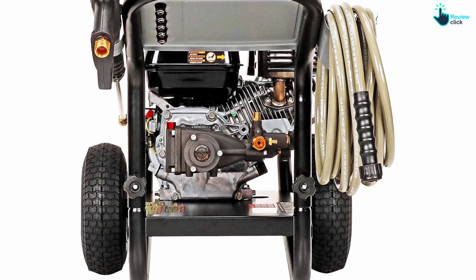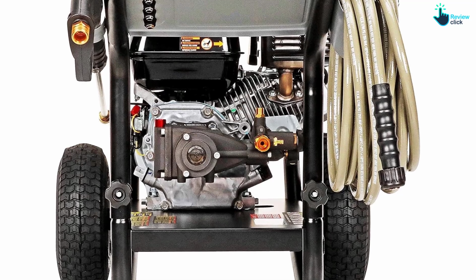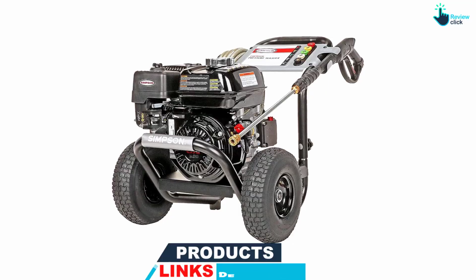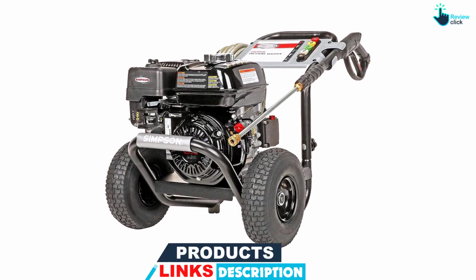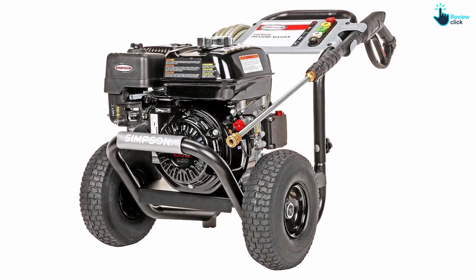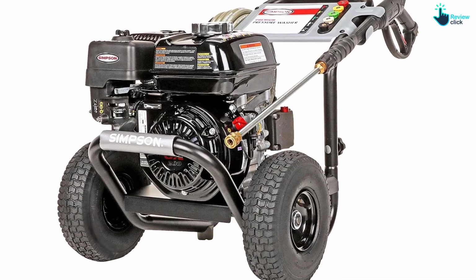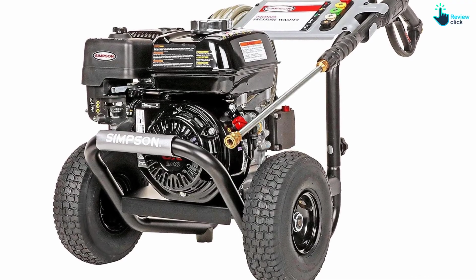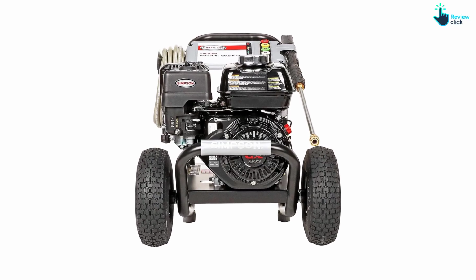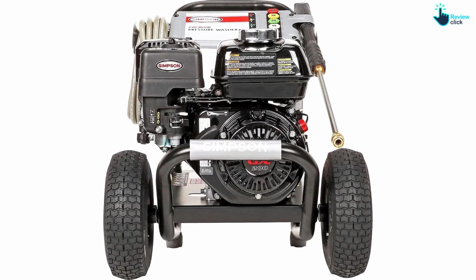A Honda engine is one hallmark of a high-quality gas-powered pressure washer, and this model's GX200 engine has enough power to generate 3,300 psi and 2.5 GPM. This combination of high pressure and flow rate makes it ideal for tackling tough outdoor cleaning tasks like stripping away peeling paint, deep cleaning concrete driveways and walkways, removing stubborn stains from patio furniture, and washing large vehicles or RVs.